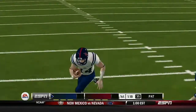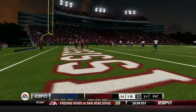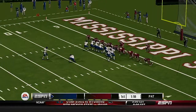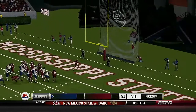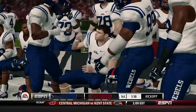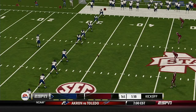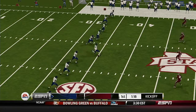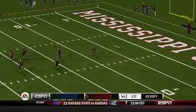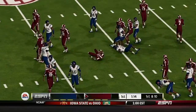Short burst for the score. That's what happens when you can win the war in the trenches down near the goal line. He makes the PAT. Mitchell gets set to kick this one away. Morgan from the three. They'll bring him down at the 30-yard line.